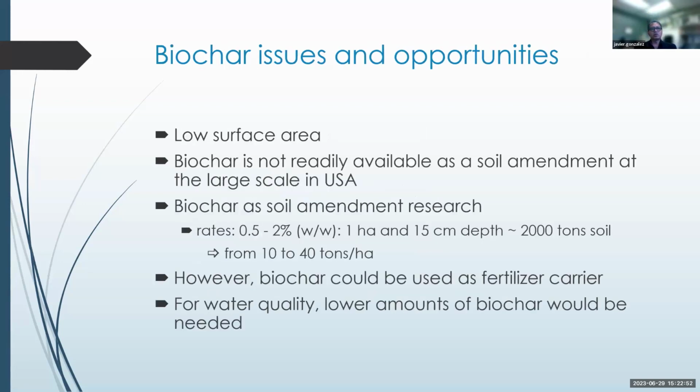So what are the biochar issues and opportunities I see from our data? I think our biochar has a low surface area. It could be because we use 700 degrees Celsius to recover the creosote and also to produce biochar. So we know that the higher the temperature, the lower the surface area.